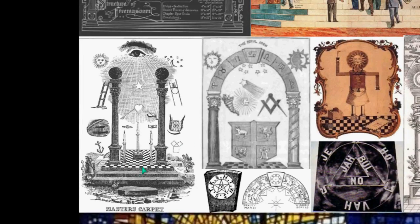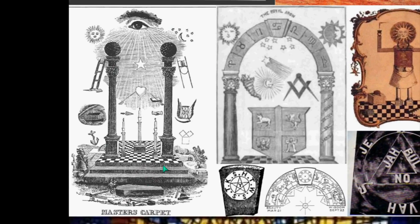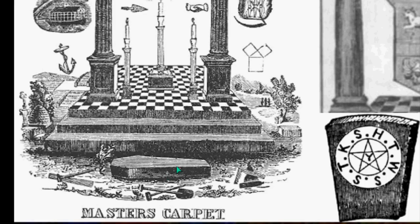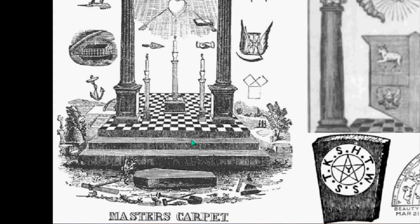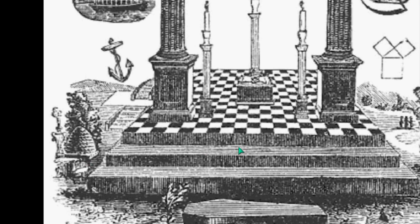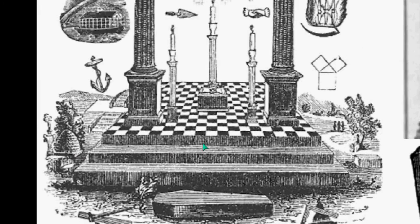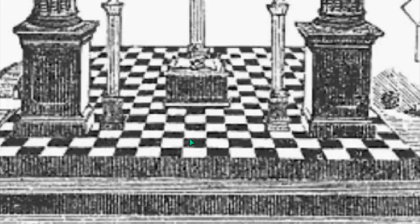A Freemasons tracing board, master's carpet. So this is how they do teach their initiates, and so you can see that you saw that coffin in Aleister Crowley's Madame Talbot tribute to him. You see here, this is key. This is a beehive, and they like society to be run like that. It's a representation of industry, and they like being the elite and everyone else being workers. In this case, you have the checkerboard.